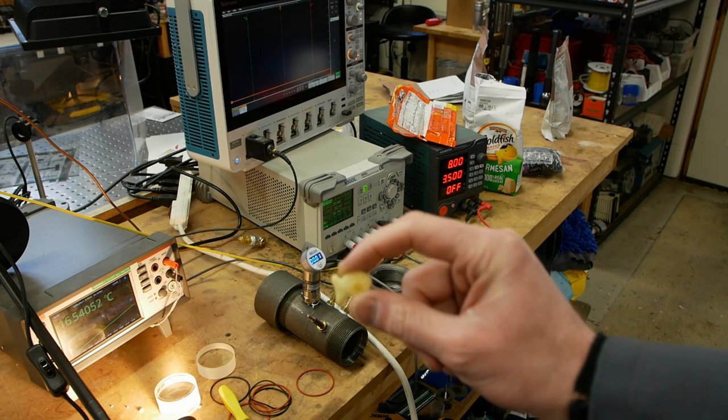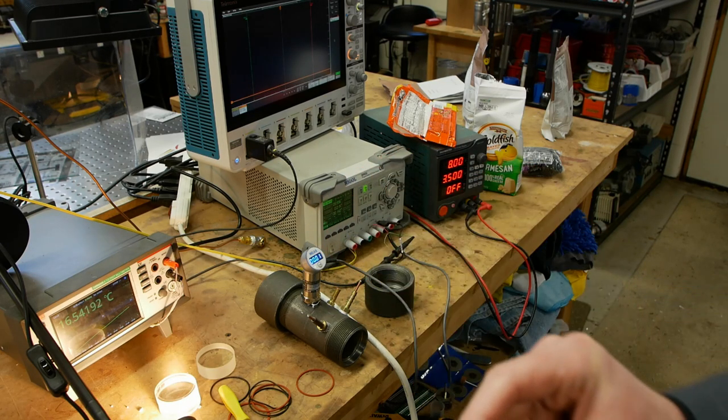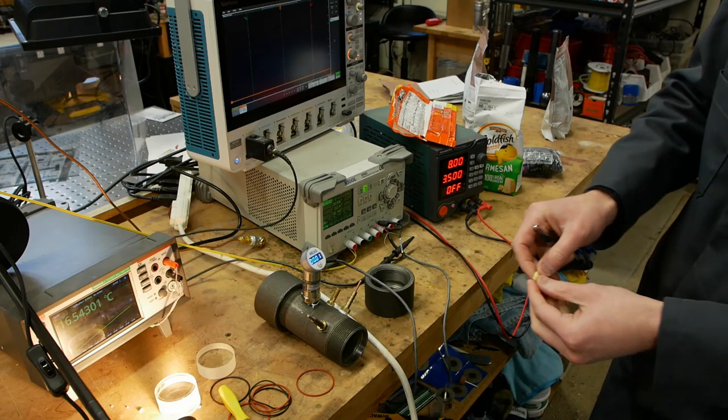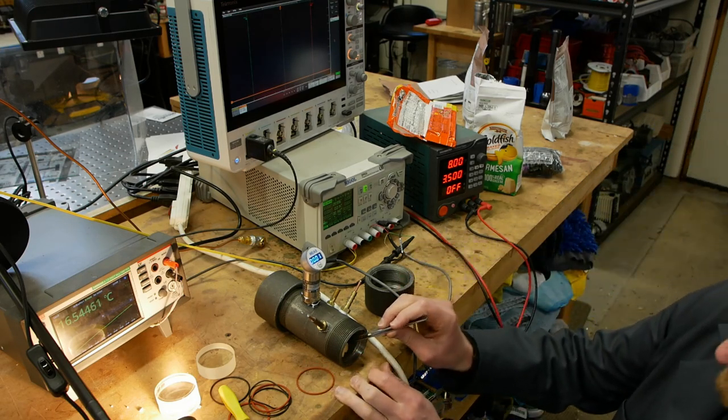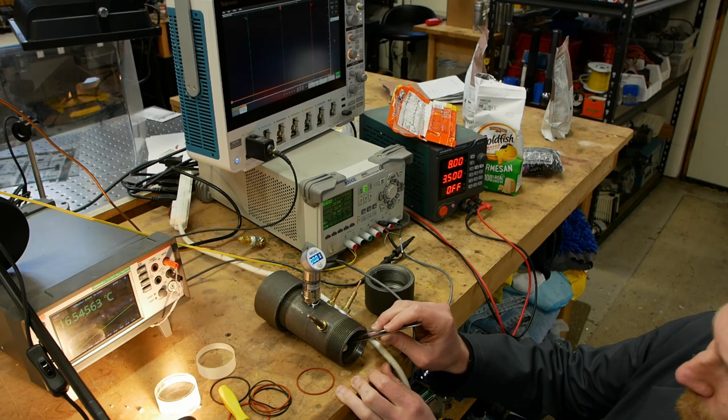Okay, so we're going to burn a goldfish cracker, which weighs about 0.5 gram, which is, I think, a good weight for this size chamber. And I'm going to put this guy here near the front so we can get a good look at it.